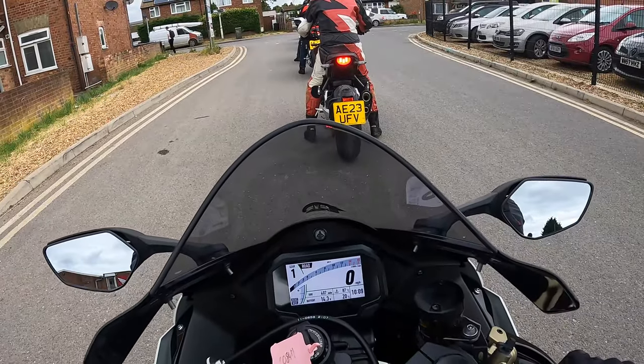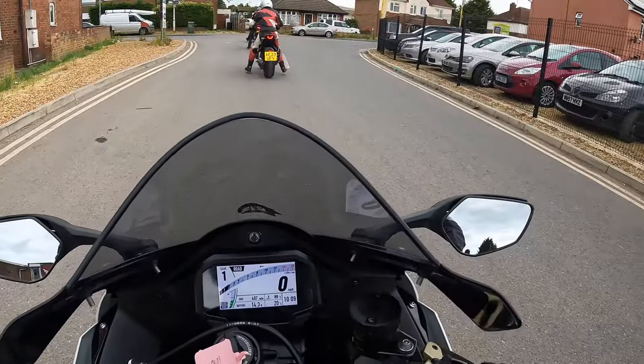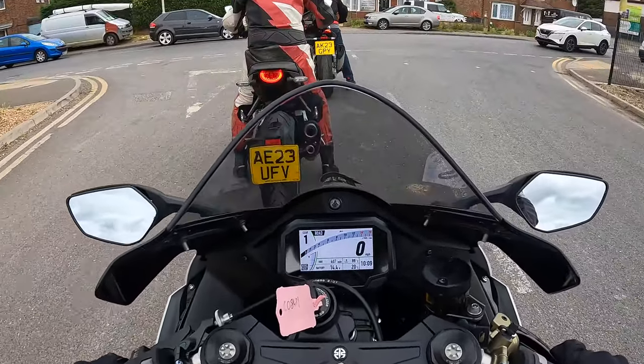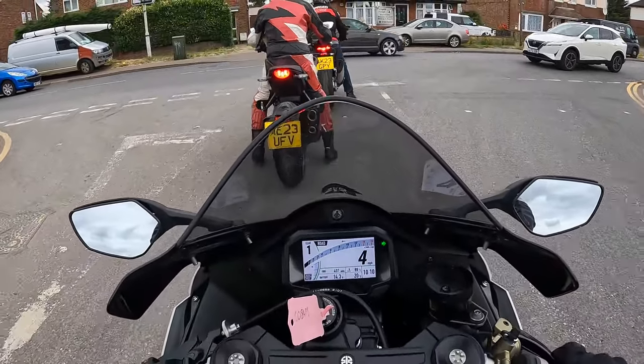I'm at the demo day at Wheels Motorcycles, and I've already been on the Suzuki GSX 8S, and they had this ZX10R available and I stupidly decided to take it out.